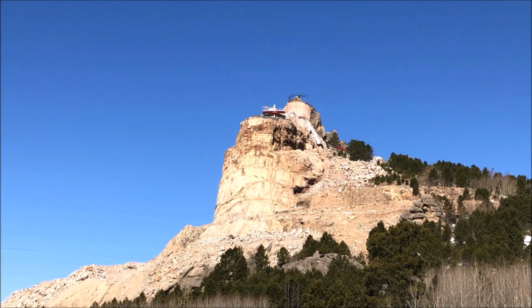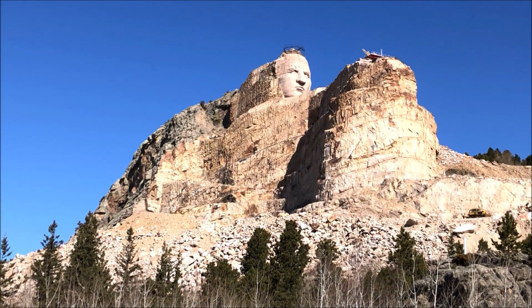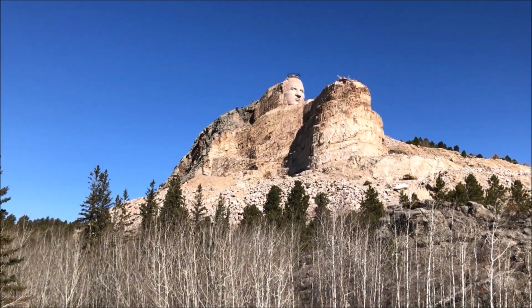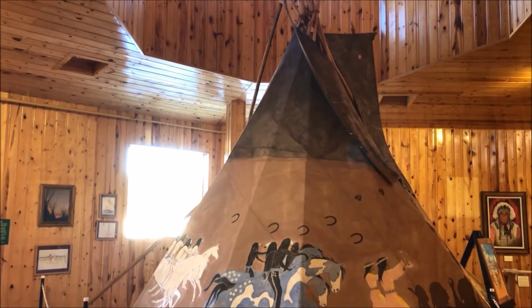The monument has been under construction for more than 70 years. And it will probably take another 70 years to finish it. But when it's finished, the statue will be more than 500 feet tall. That is significantly taller than the faces of the presidents at Mount Rushmore, which are only 60 foot tall. In addition to the monument, there's also a visitor center with a huge display of native artifacts.